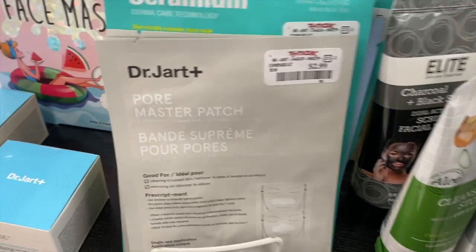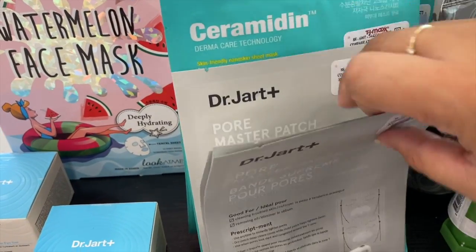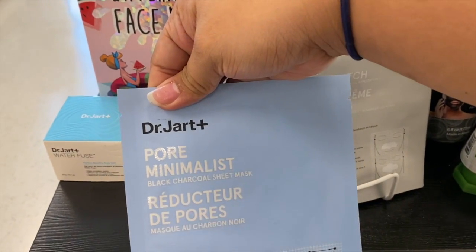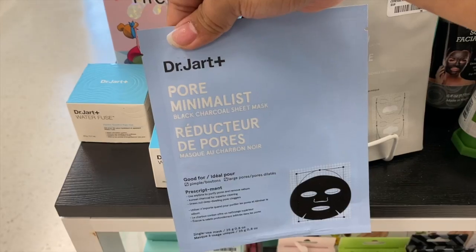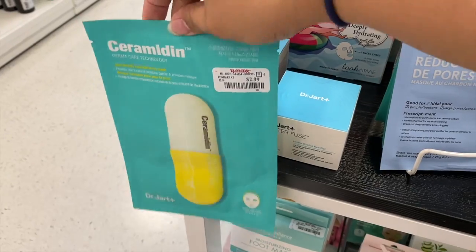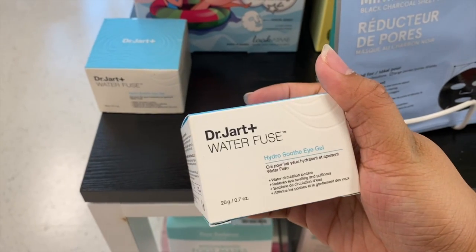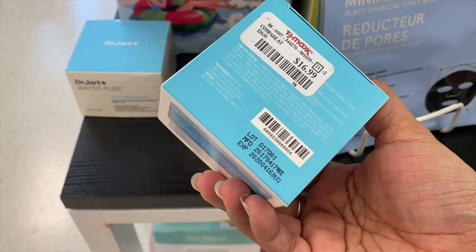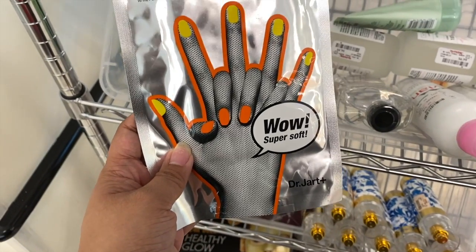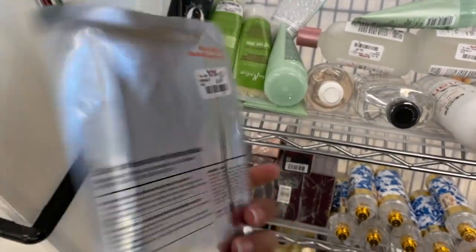And then here they have single masks from Dr. Jart. These are $2.99 each. There's this one, and there's also this one right here, which is the Pore Minimalist mask, and this one right here, which are all $2.99 each. And then here they have the Water Fuse eye gel from Dr. Jart, and this one is $16.99. Then they have this one, which is the mask from Dr. Jart. There's only one, and this one's $5.